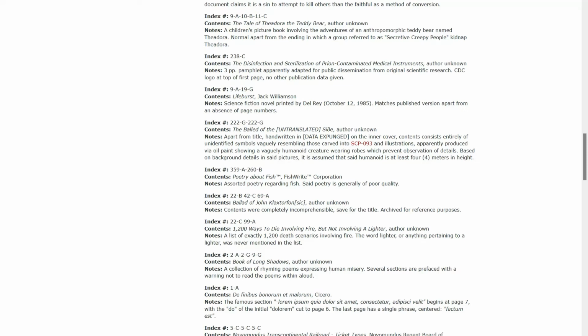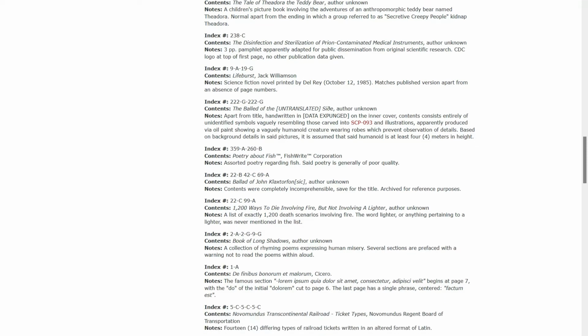Contents, The Disinfection and Sterilization of Prion-Contaminated Medical Instruments, author unknown. Pamphlet apparently adapted for public dissemination from original scientific research. CDC logo at the top of the first page, no other publication data given.